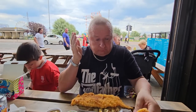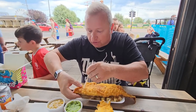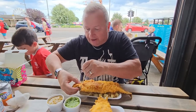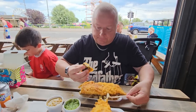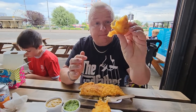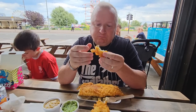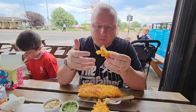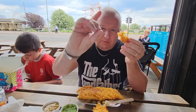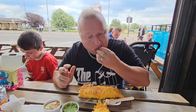Good sausage and batter. Again, large bit of haddock here. I'm just gonna break it in on the edge of it. As you can see, it has got the skin on underneath. It's not really a problem for me, I enjoy it. A little bit greasy underneath, but I'll take that, not a problem.